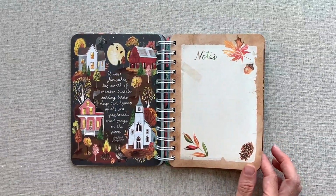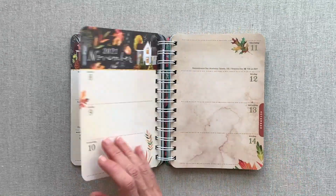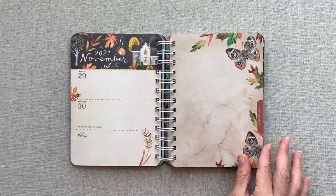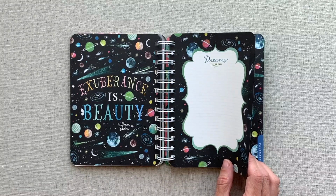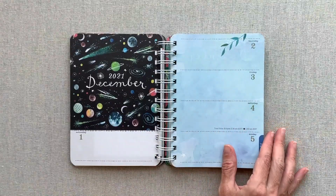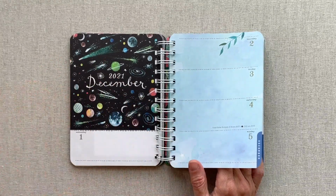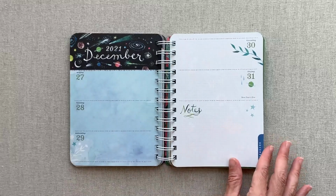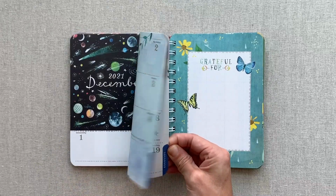Then November, my very favorite in here. Oh, it's beautiful. The acorns, the leaves, the brown pages. I'm going to really enjoy writing in here for November. And then we have December, which is so interesting, and I don't really love that she chose a space theme for December, to be honest. I wish she would have picked a different month for a space theme and maybe picked some snowy, evergreen mountains for December. So that's probably just my personal least favorite choice of the month. I don't think I can get into filling space in December, but we'll see.